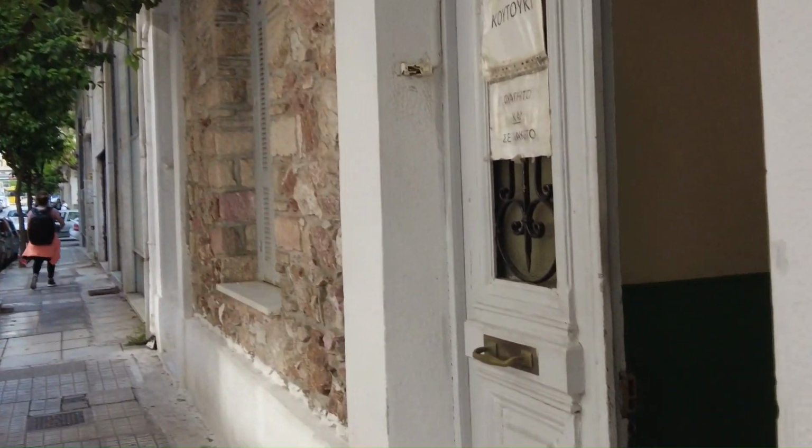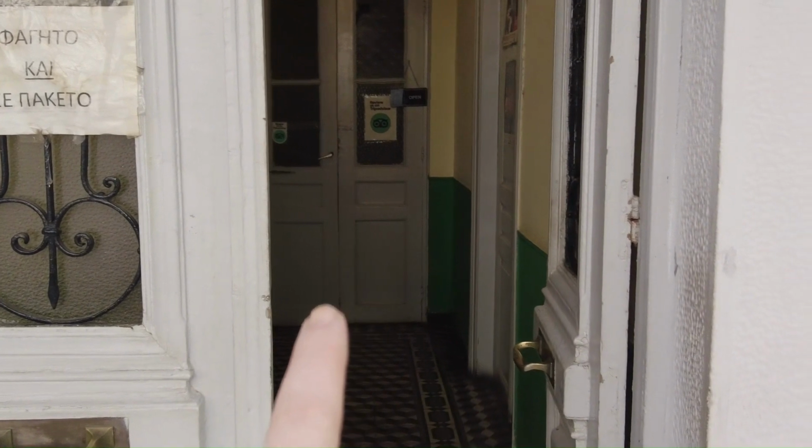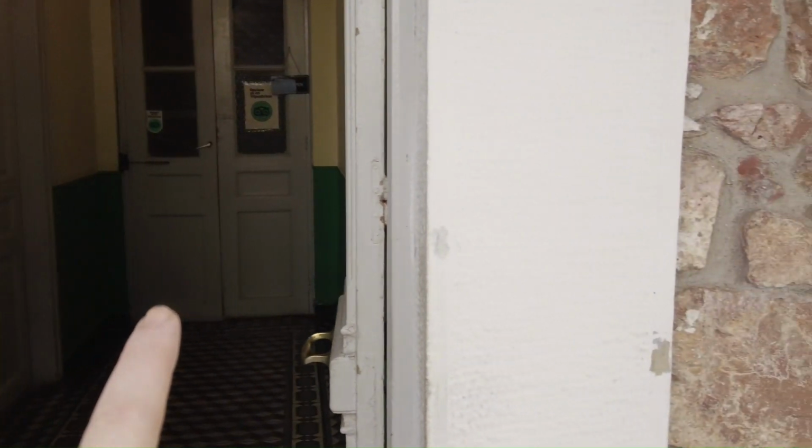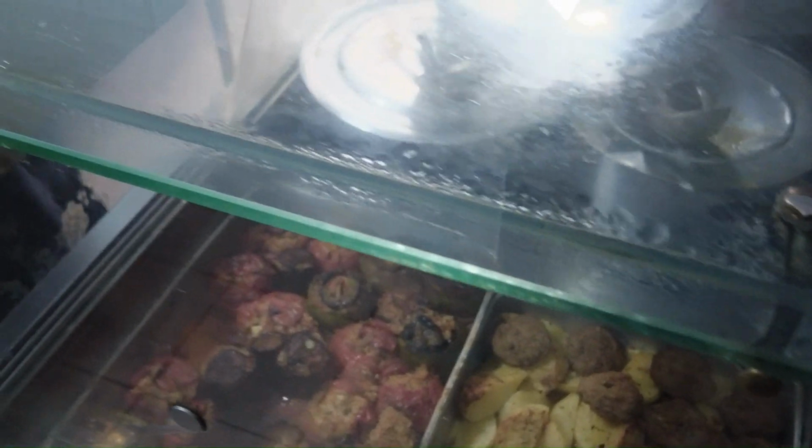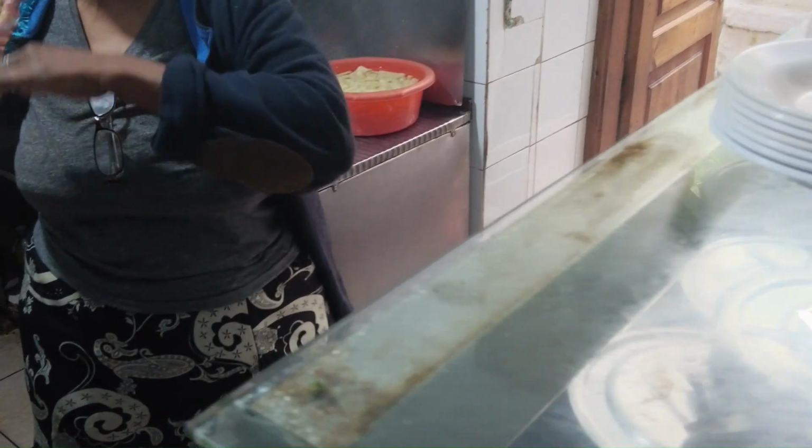Very small little entrance. You would probably miss it going past. And it is literally just through that door. And we are going to go in there and have an early dinner. They cook it from the morning till the day. Yeah. So for me, whatever you eat, you will be satisfied.